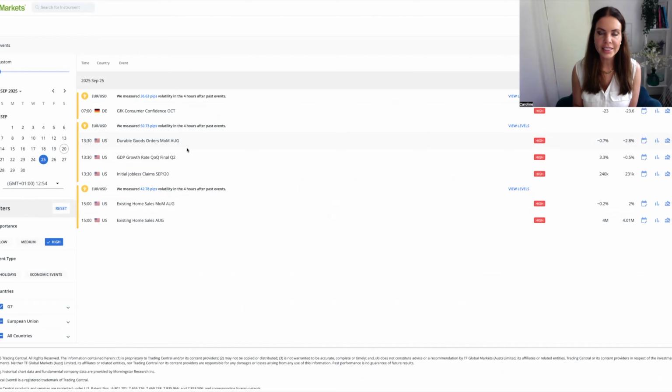And the reason for this is a number might look good on paper, but the companies will always release a press release on the day of their earnings reports.